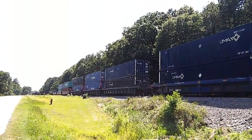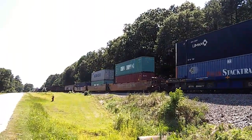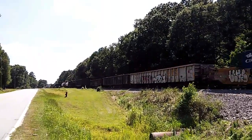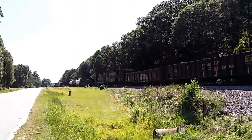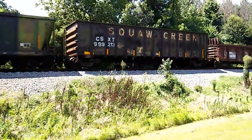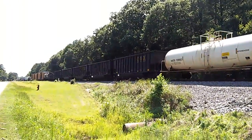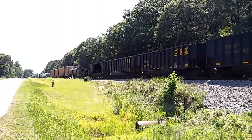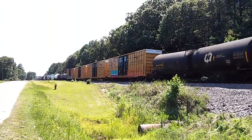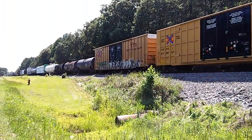AC 6000, the third unit. Yeah, third unit. I could be wrong, or it might be the AC 44. I'll check the white lobster later. Oh, that's interesting. It's got mixed freight in here too. Two unscathed TTX box cars.